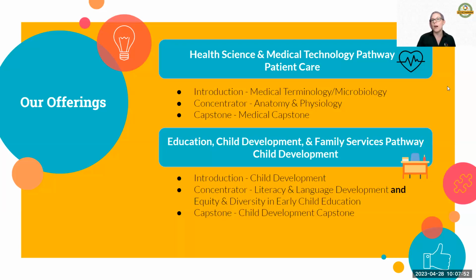So here are our offerings at iLEAD Exploration. We do have a health science and medical technology pathway in patient care. That would include medical terminology, anatomy and physiology, and then a medical capstone at the end for that third class. For the education, child development, and family services pathway, we have a child development CTE sequence of courses, which would include child development, some language and literacy and early education classes, and then the final child development capstone course.